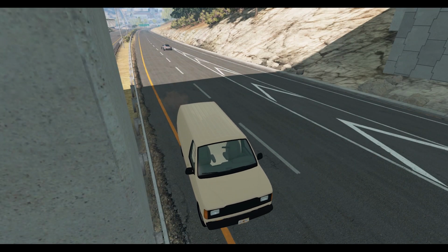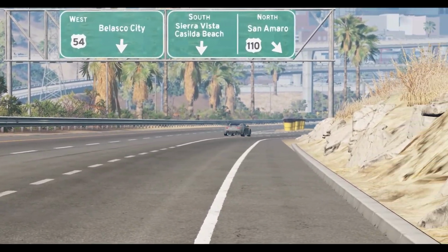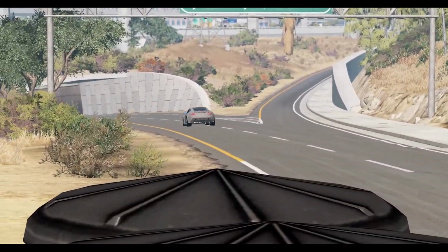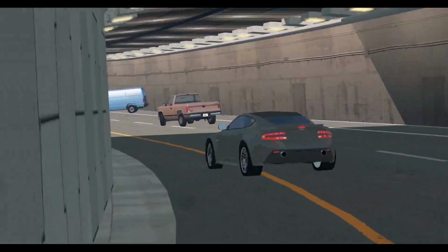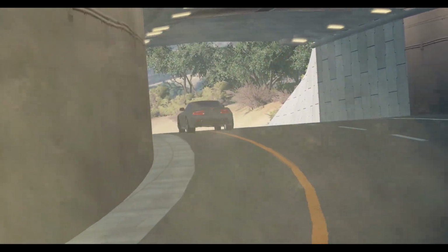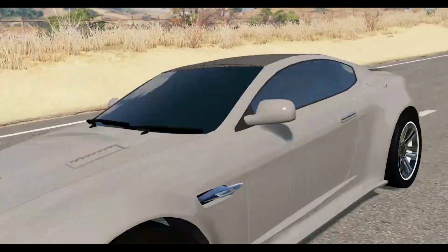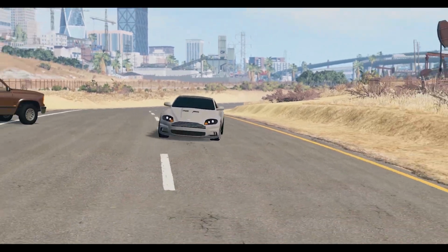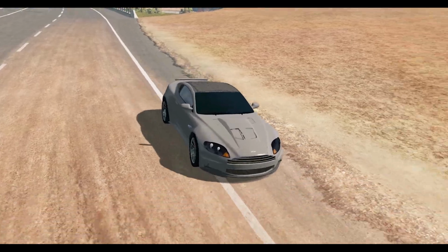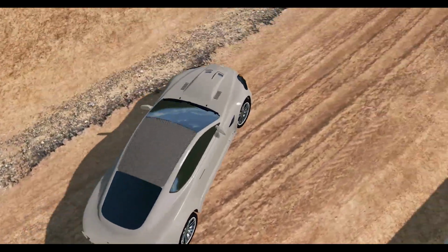Very, very quick. I mean, 0 to 100 takes 3.7 seconds. It's a $300,000 car with around 600 horsepower. It is just absolutely sweet. Look at that. This thing feels and drives like a $300,000 car. The brakes, suspension, the tires, the engine, everything is just perfectly tailored for this absolute beauty. Look at that. What a beauty, what an absolute beauty.